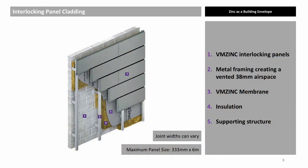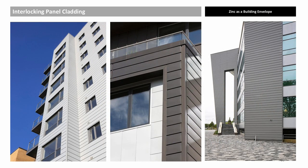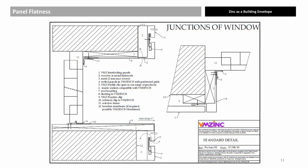Interlocking panels are probably the most commonly used zinc rain screen system. Panels have a depth of 25 millimeters, and the most common center-to-center distance is 300 millimeters, including a 10 millimeter or 20 millimeter reveal joint. Interlocking panels have been tested to the CWCT protocol. Panels can be installed vertically and with a mix of finishes. Panels can also be installed horizontally. As with all zinc facade systems, a number of options are available for window flashings, but here we're going to look in more depth at a picture frame detail for horizontal interlocking panels.